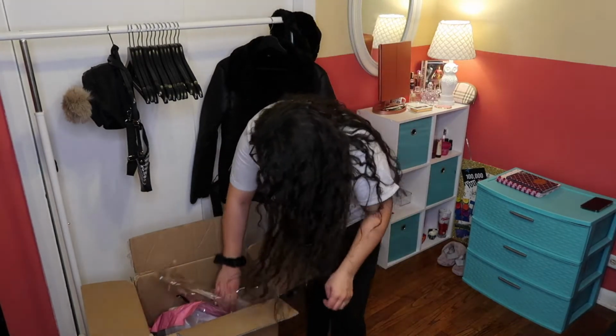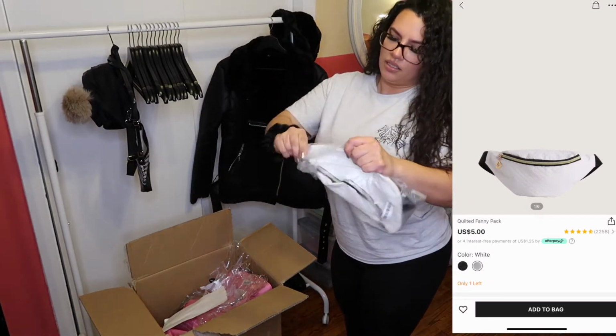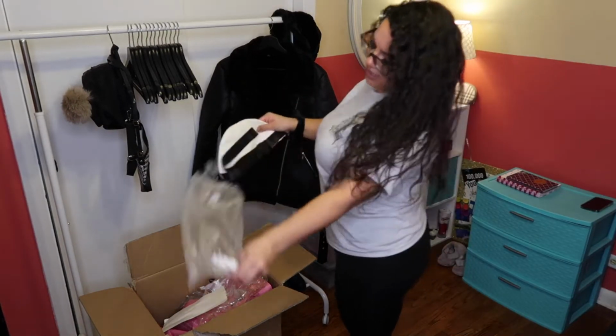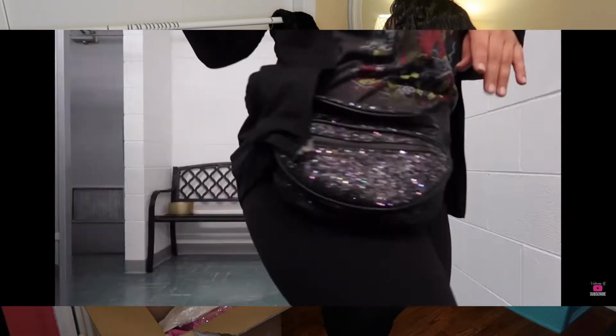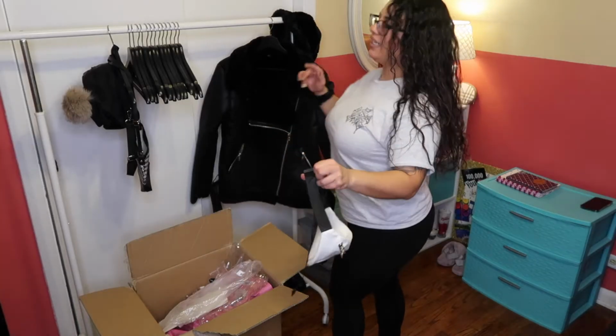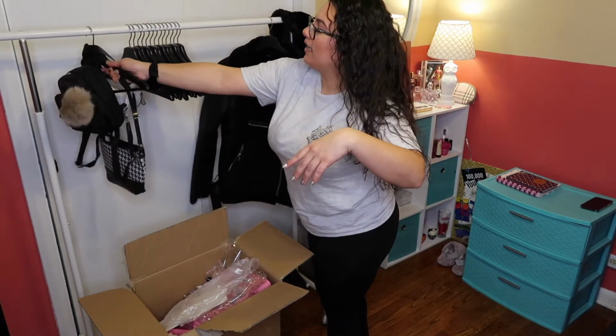Sorry. Cute little fanny pack. Because I haven't gotten a fanny pack since last year. I posted videos of why I needed a fanny pack. Since I was doing a white and black theme, I'm trying to go over the different styles in my head that I'm creating.